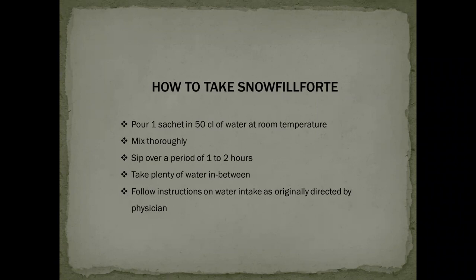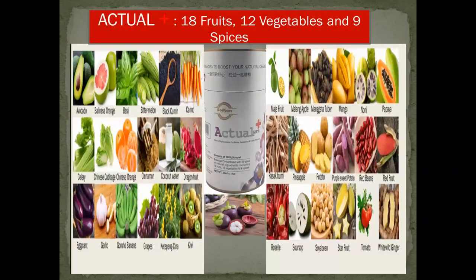and you follow instructions on water intake as originally directed by your physician. Now, Actu Plus is a superfood. It has 18 fruits, 12 vegetables, and 9 spices. And as I've been saying all along, each of these constituents is a superfood on its own. I've been saying all along, we take Actu Plus. Tonight, I'm going to take just 3 out of the fruits that are in Actu Plus.